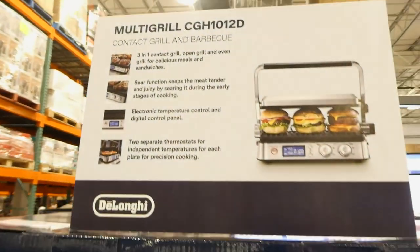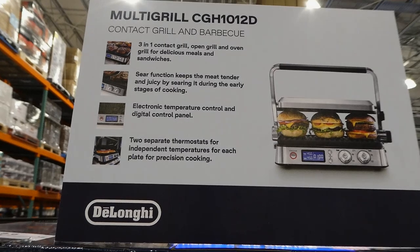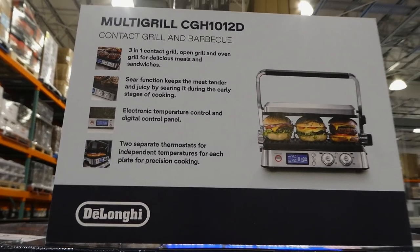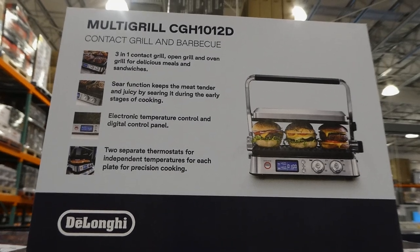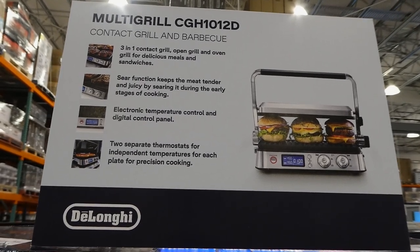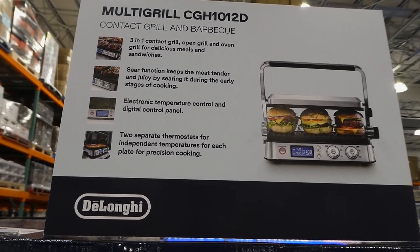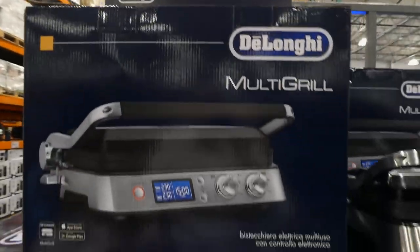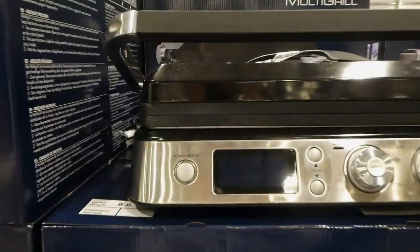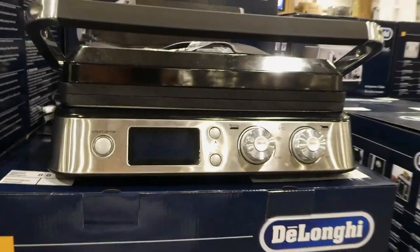So it says a 3-in-1 contact grill, open grill and oven grill for delicious meals and sandwiches. Sear function keeps the meat tender and juicy by searing it during the early stages of cooking. Electronic temperature control and digital control panel. There are two separate thermostats for independent temperatures for each plate for precise cooking. So that's why you have the two sears. So one, oh, you can see here. One is for the bottom plate and one is for the top. That is really neat.